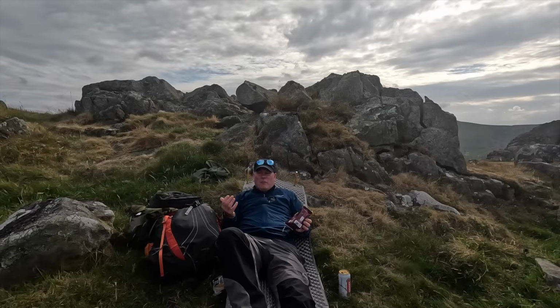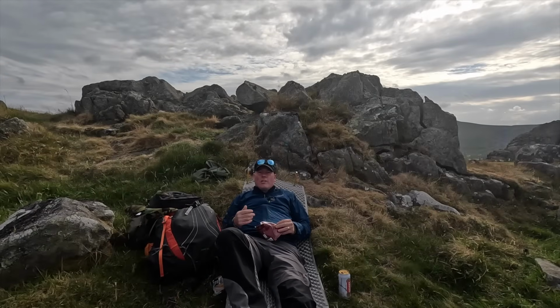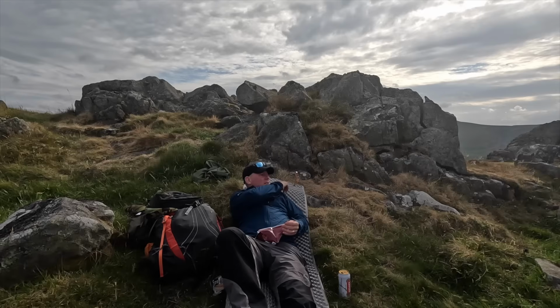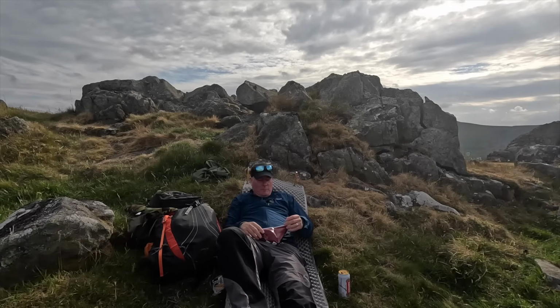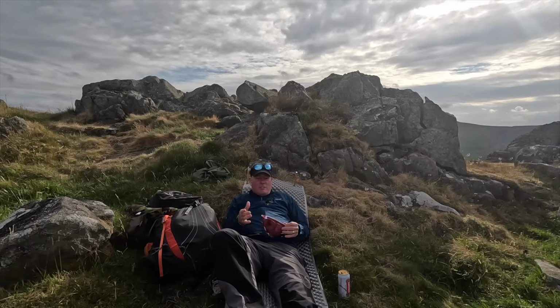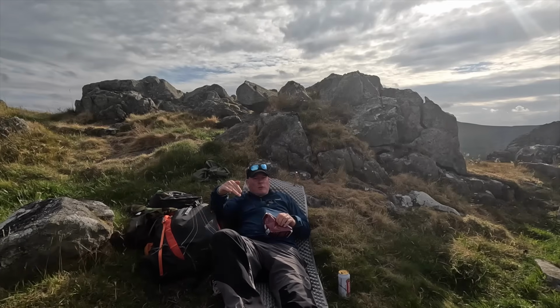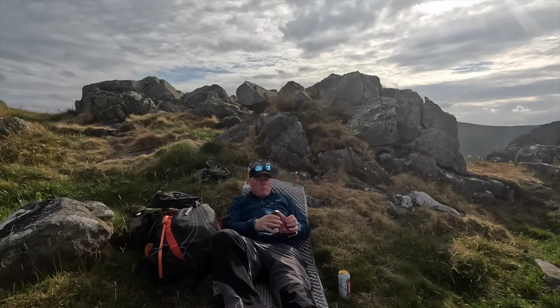Right, well, I've got my little lounge area sorted out. I put a couple of nails in the ground through my little mat, and I'm just lying here chilling. It's actually a really comfortable location. The wind's slightly coming across there, so that's great. That'll keep the midges away.